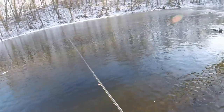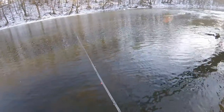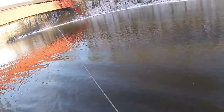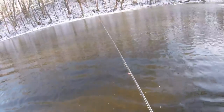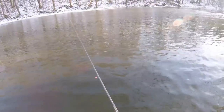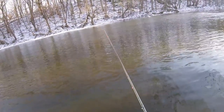Okay. So, last time I fished it down at the covered bridge all the way up to the riff. I had two hits in the middle, but the four I caught were all up at the head. So I'm just going to start up at the head and see how it goes. And this will be my last spot.